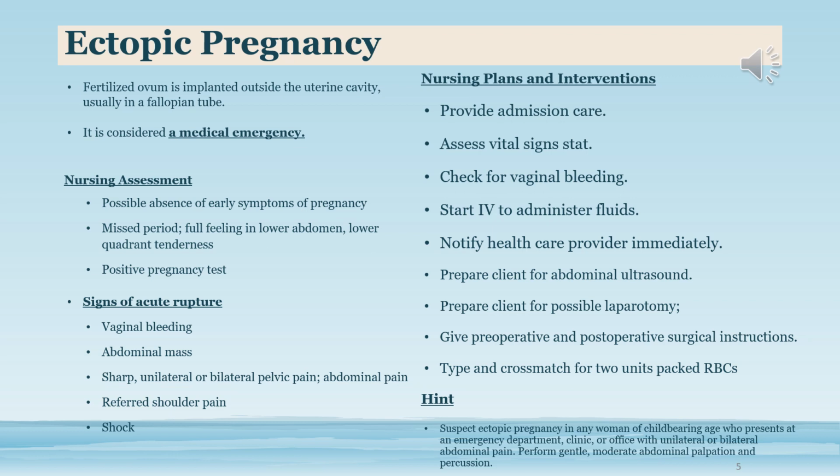So you want to suspect an ectopic pregnancy in any woman of childbearing age who comes to the ED, clinic, or office with unilateral or bilateral abdominal pain. And they're going to have some tenderness there as well. So you can palpate and you'll get some abdominal pain from that as well.